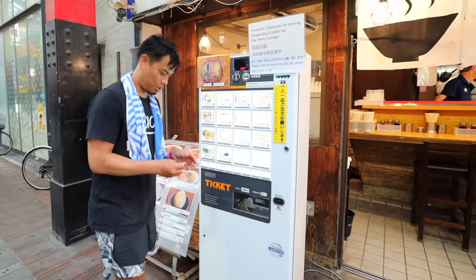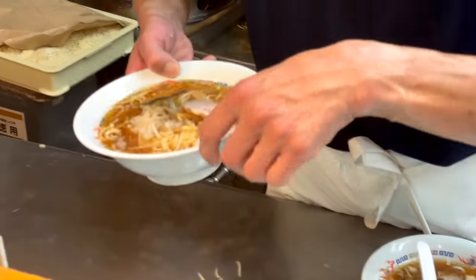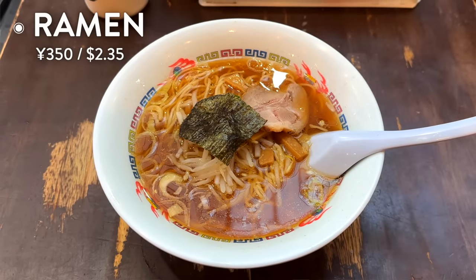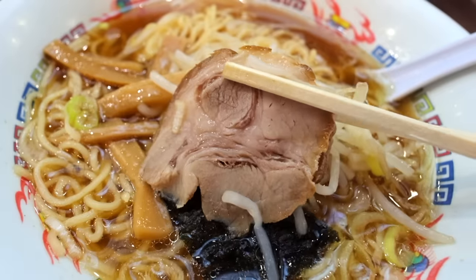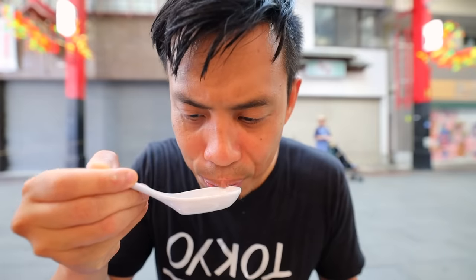After buying a ticket, hand it to the guy and wait at a seat until you're called. This is 350 yen. That's about $2.30 for this bowl of ramen. You have some onions here, you got menma, you got sprouts, chashu, you got the nori. Let's have some of the broth real quick. There's a lot of umami in here.